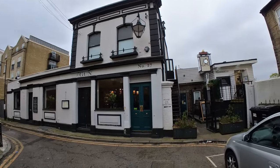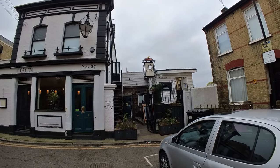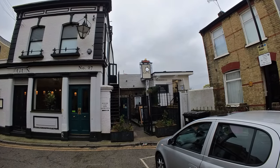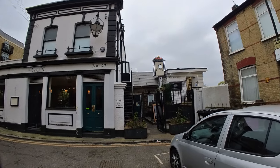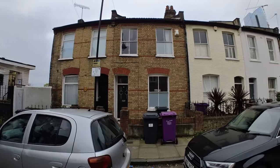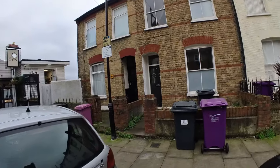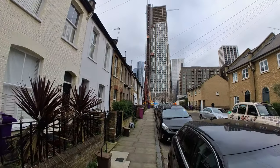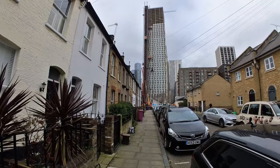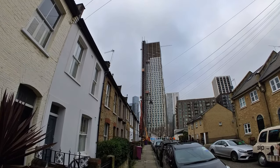Yeah, this is the Gun. Look at that, it's got a big hole in the name of the pub, the Gun. So it's number 27, Cold Harbour. All these buildings are quite old. Crikey, look at this concrete jungle, all these buildings going up. I'm not in favour of all these going up like this.